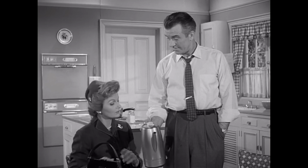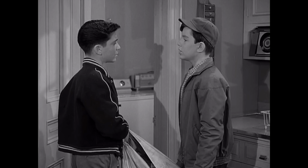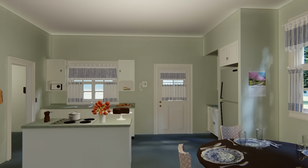There was a built-in double oven along this wall, with the swing door to the entryway on one side and the laundry room on the other. We get a good view of the laundry room in Season 5's Beaver's Laundry. I'll leave the door to this room open as we now take a tour of the kitchen.